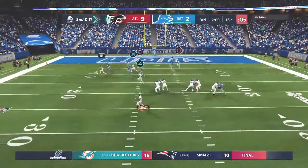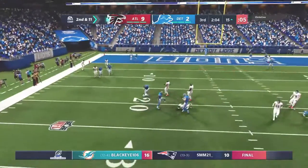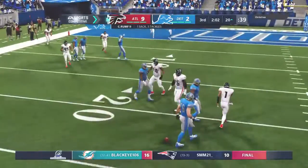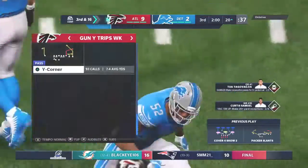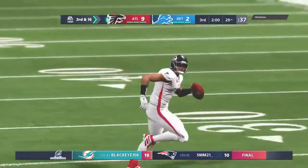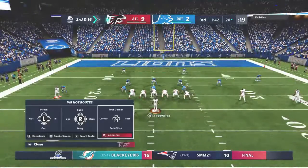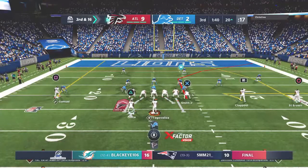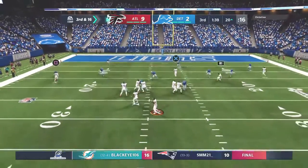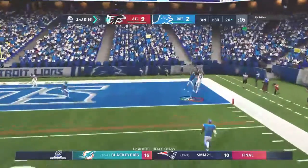Here's Tagovailoa to throw. Buying time to his left. And he can't find a receiver, and he's brought down. And on that one, the protection just broke down. You've got to have that leverage, don't you? We always talk about low man wins in the running game for an offensive lineman versus a defensive lineman. It's essentially the same thing in pass protection. Get lower than that defensive lineman so that you can keep your balance and keep him away from your guy trying to throw the football.